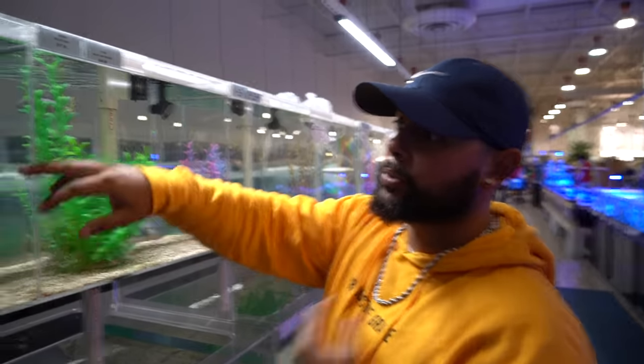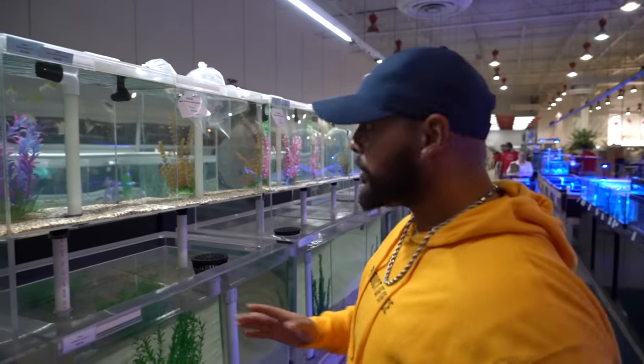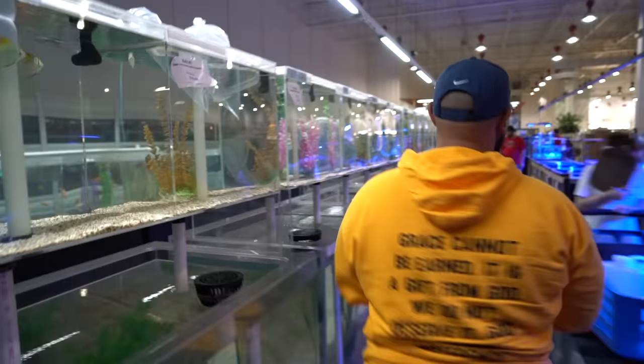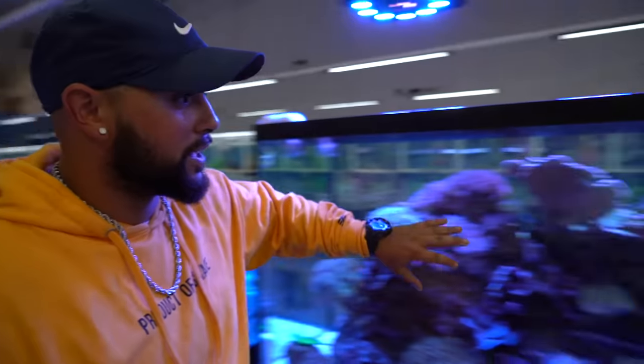All right, guys, so we have some green chromis, which are very good for cycling your tank. You know what? I still have that tank in the house, and it's completely cycled with nothing in it. Nothing at all. It actually has one bluefin chromis left.